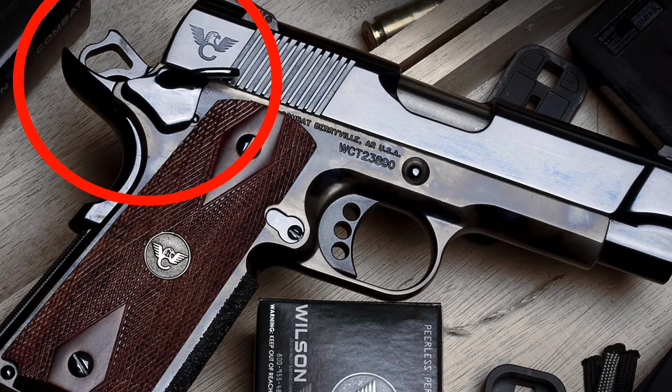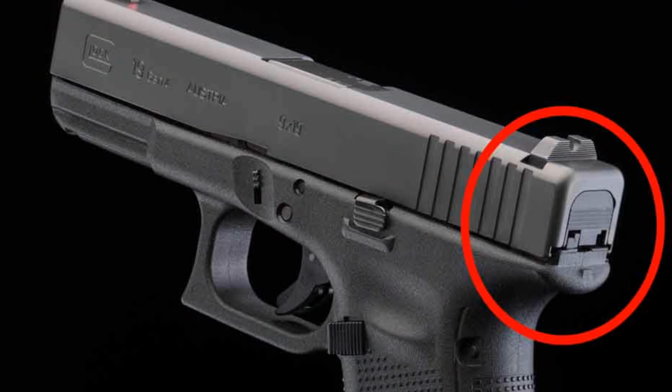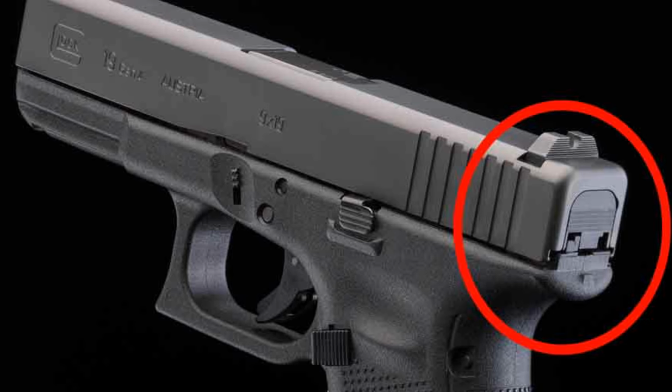Number 4. Contrary to popular movies and video games, the Glock pistol doesn't actually have an external hammer to cock for dramatic effect like a 1911 or some revolvers. Nor does it have an external safety that you can accidentally leave on.